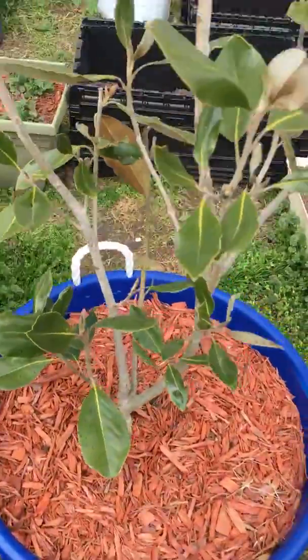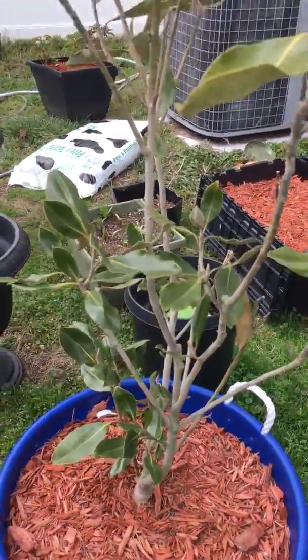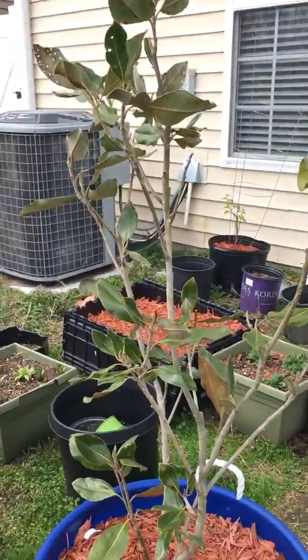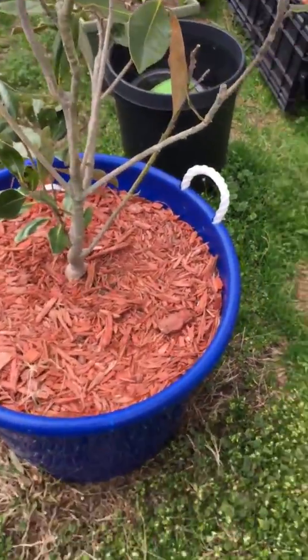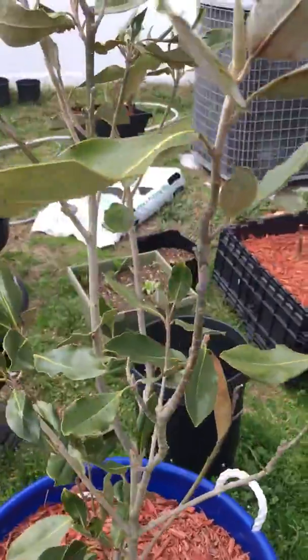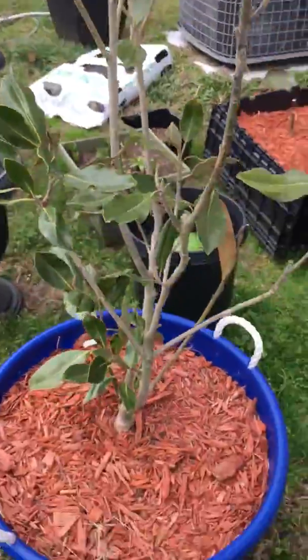And this is my magnolia tree I bought a couple of years ago in honor of my Aunt Kim, who passed away. I call this Kim. And she's been pushing out flowers for the past couple of years. So I expect to see her full of buds, full of flowers this year, because she's full of buds.